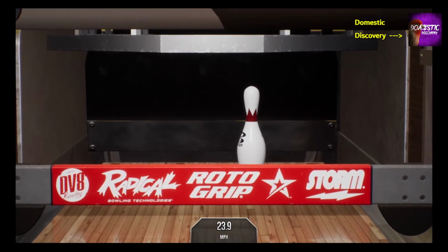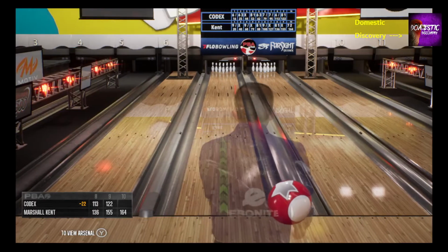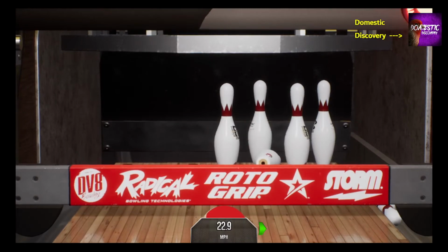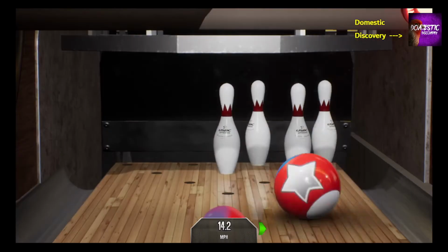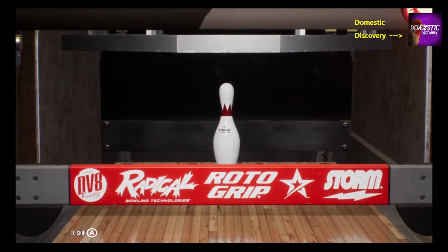Wow. That can't feel too good. Yeah, no doubt. Nothing more frustrating than missing easy spares. Takes out 6 pins. We'll see how they handle this. Fails to pick it up. Big mistake there. I don't know if the release was off or what.